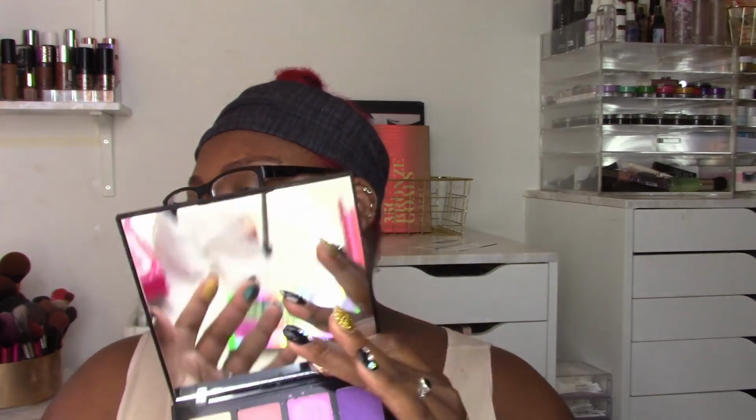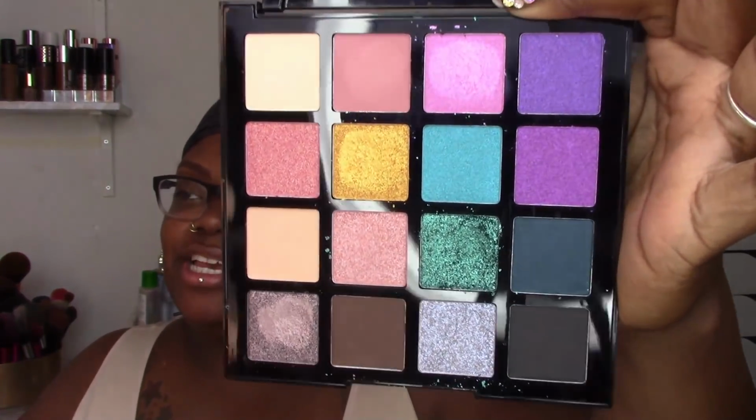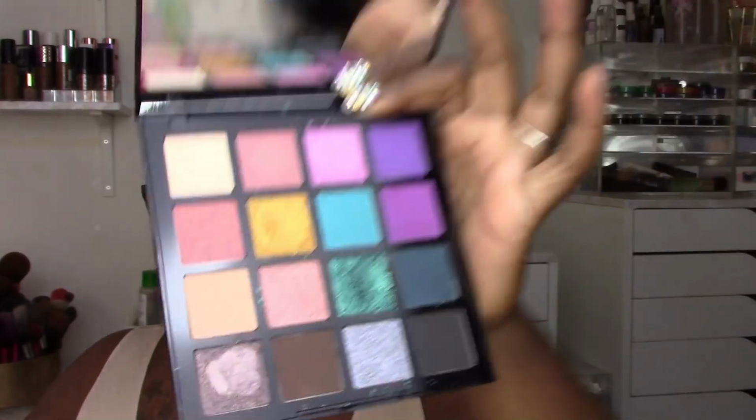You have a black in here, you have a dark brown. The mattes are pretty much your neutral mattes minus these two blues. I think it's a really nice vacation-y, just like colorful summertime palette. So I was like, okay, we'll give LA Girl another try. It seems to be a different formula. We'll see. We shall see.